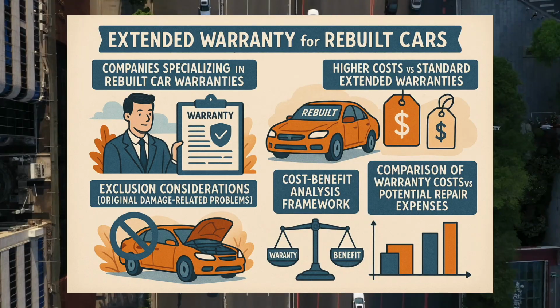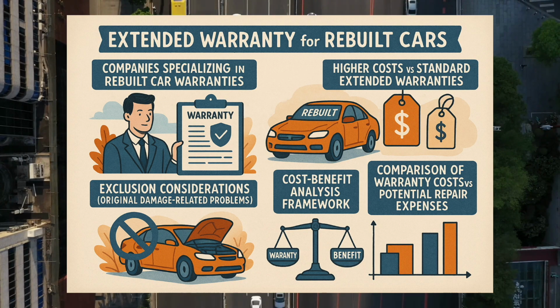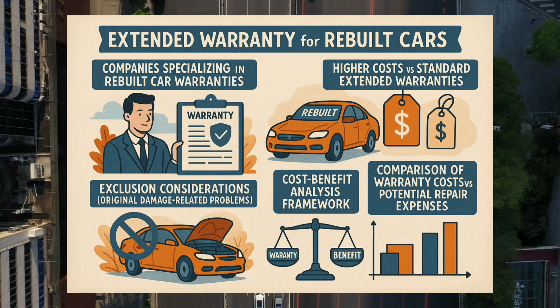Extended warranty option. For rebuilt cars, extended warranties can be particularly valuable because they provide coverage that might not be available through the original manufacturer. Several companies offer extended warranties specifically for rebuilt title vehicles. These typically cost more than warranties for clean title cars, but they can provide valuable peace of mind.